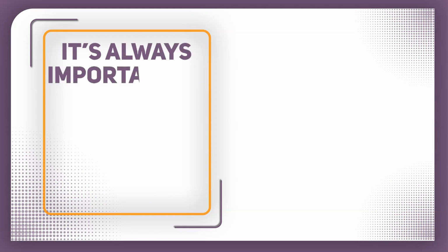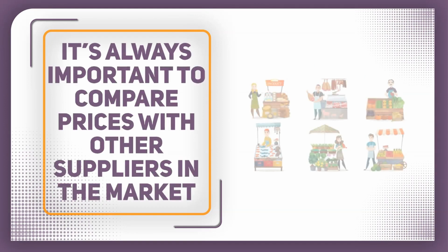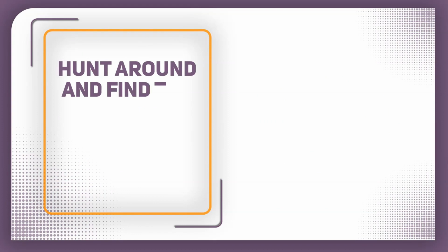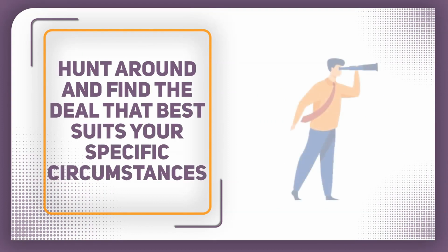In fact, it's always important to compare prices with other suppliers in the market. This is also true in life. Don't just go with the first deal you are offered. Hunt around and find the deal that best suits your specific circumstances.